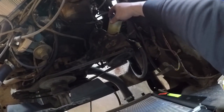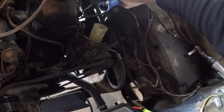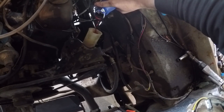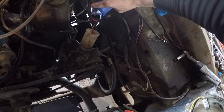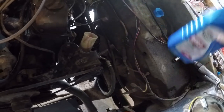Alrighty guys, all back on. Super easy, as long as you got that puller. I already made a mess down there. But yeah, as long as you got a pulley puller, these are pretty easy. We're gonna fill that up the neck a little bit.